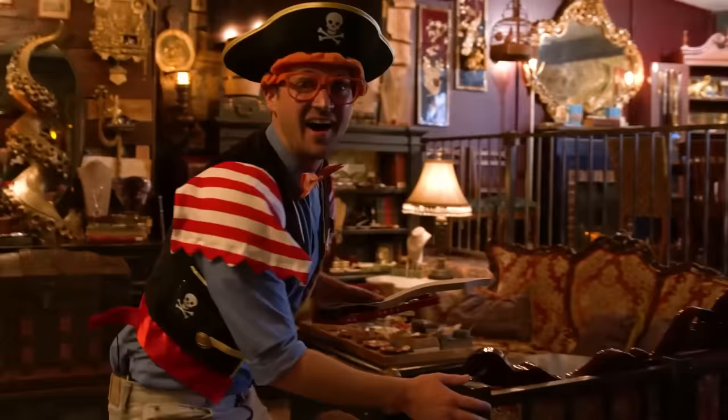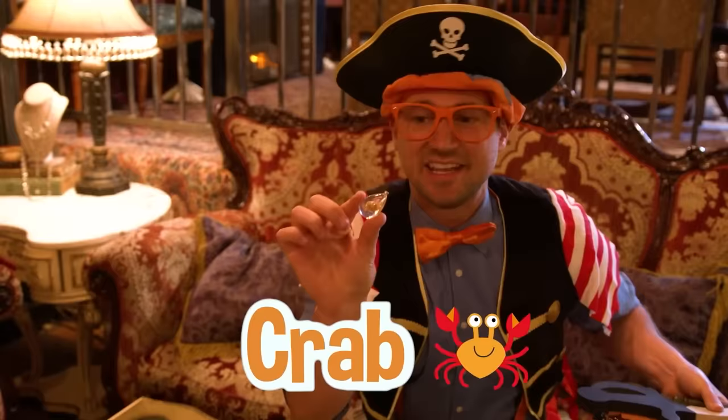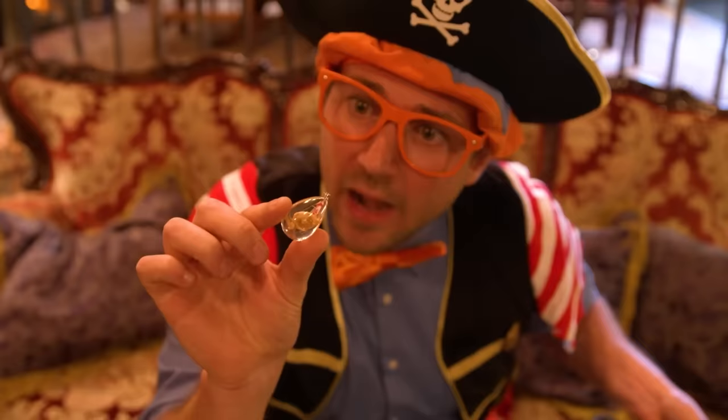It's so cool. Oh, look, more beads and more treasures. Wow, look at this. Oh, this has a crab in it. Whoa, look at that. It's such a small crab. And look at these. This has a beetle in it. Whoa, that is a really pretty beetle. That's pretty cool. Okay, let's keep exploring to try and find the golden octopus. Wow.